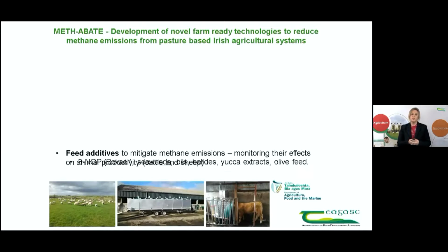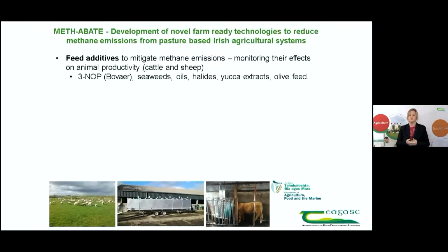Within this project, we're looking to mitigate methane emissions, so assessing the feed additive: can it mitigate or lower methane emissions? At the same time, we're going to monitor its effect on animal productivity. There's no point in having an effective feed additive if it actually lowers the productivity in sheep and cattle.